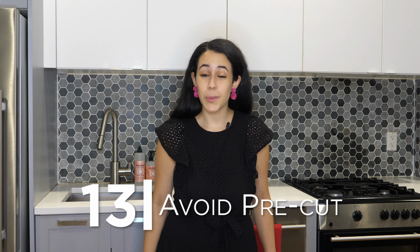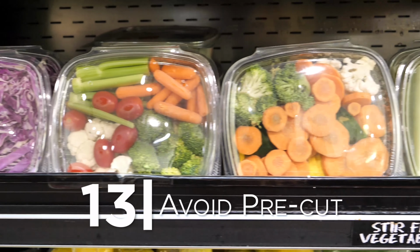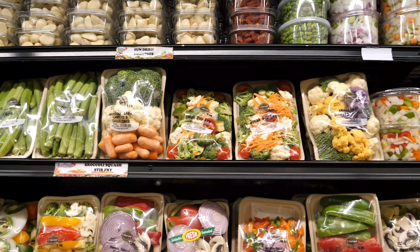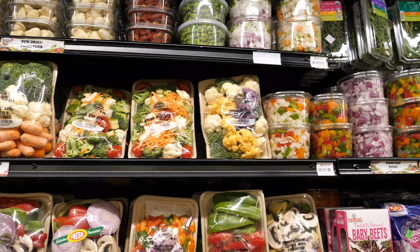13, avoid things that are pre-cut. I used to love getting these very specific pre-cut veggies or fruit, whatever it might be. I didn't realize how much money I was accidentally wasting. It's convenient, yes, but for the most part you probably don't need it, and it will actually stay fresher if you get the item before it's cut and everything like that. You will save money, it'll stay fresher, and even sometimes like an apple, they'll add more preservatives so that it doesn't oxidize or change color. So you don't want the chemicals. Just don't get the pre-cut stuff.